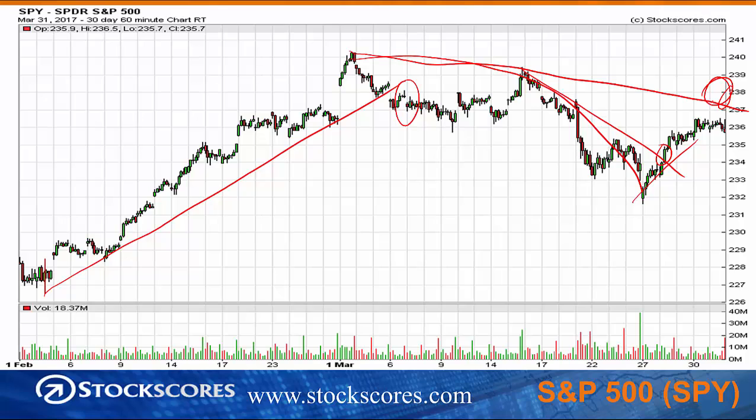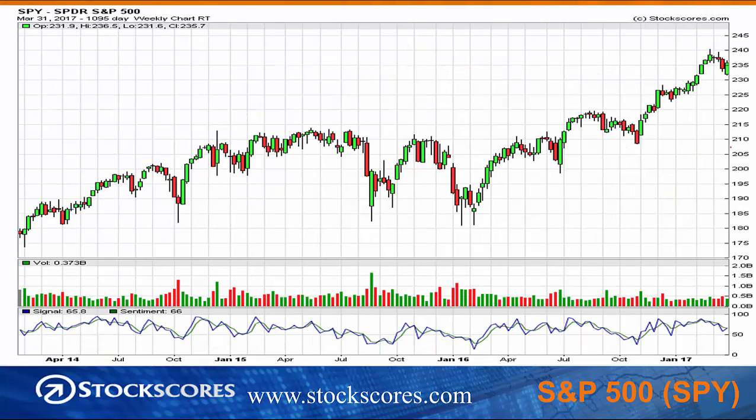So one concern I have is that at the end of Friday's session, we had a little bit of a rollover there, which sort of maybe leads us to think that we could see this move lower again. So we've got to watch real closely next week. Do we break this line or do we roll over lower? And of course, that will telegraph the move likely for the week.